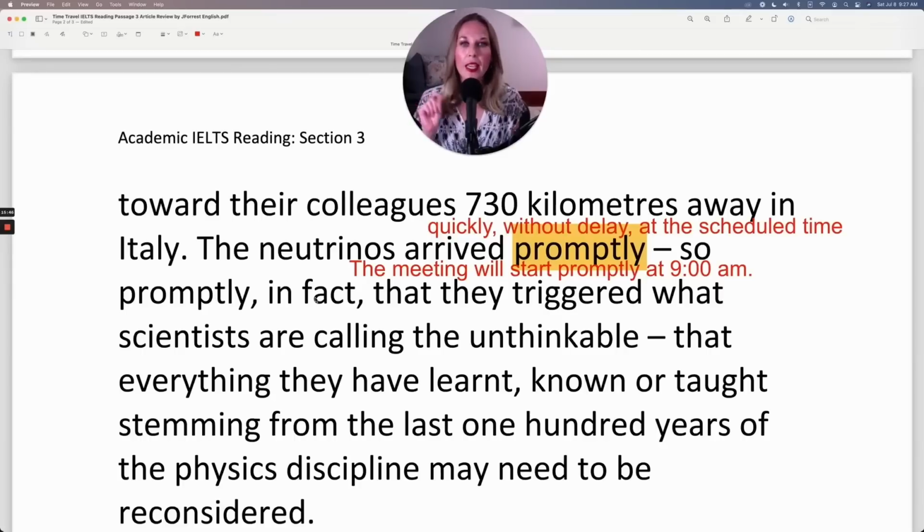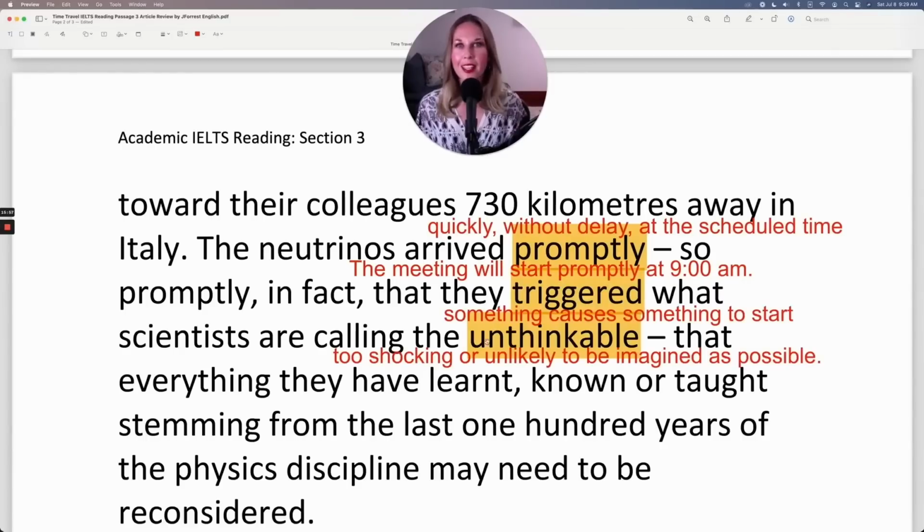So promptly, in fact, that they triggered what scientists are calling the unthinkable. Let's look at triggered and unthinkable. So first, triggered. When something triggers something, it simply means it causes it to start. So the fact that the neutrinos traveled so promptly caused something else to start. And that something else is that scientists are now rethinking time travel. So that's the something.